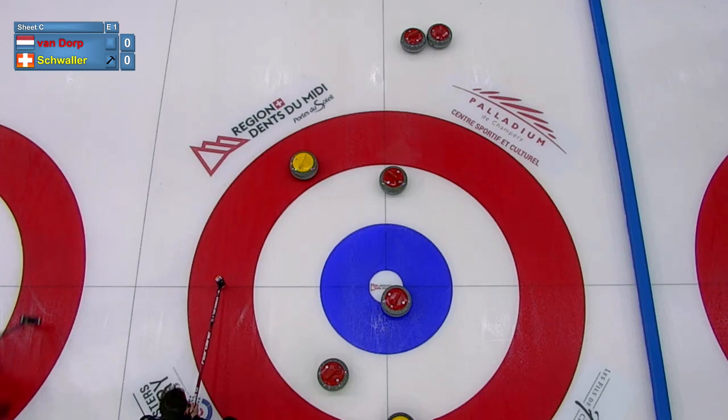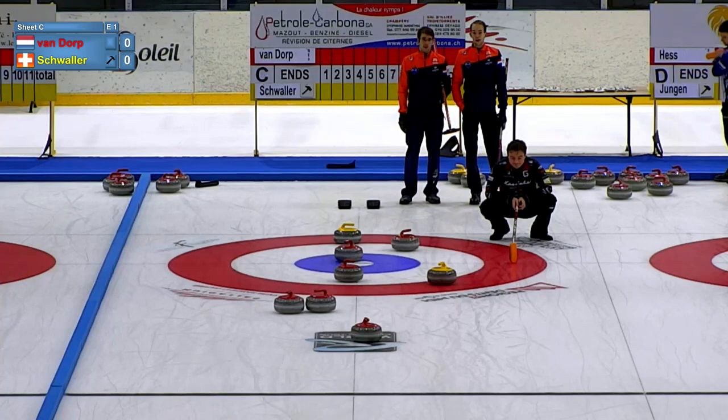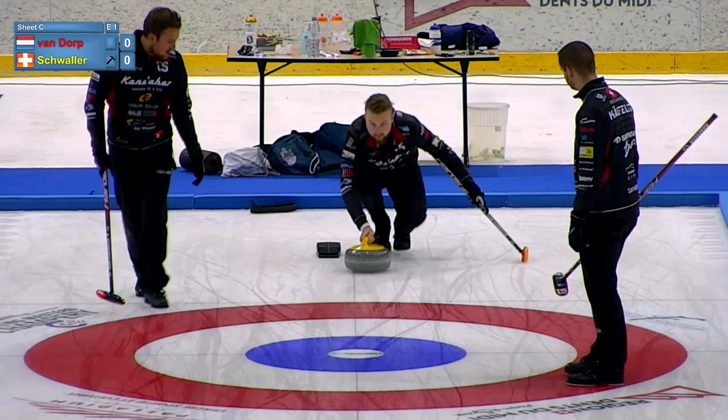Tough first end for the Swiss skip. Has to make the forefoot here or he's going to lose 3. He's just played a run back, an angle run back, so he's really being tested in this first end. So last stone first end, Yannick Schwaller with a button draw for 1 point.